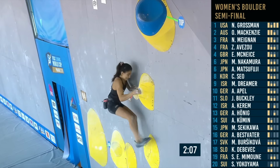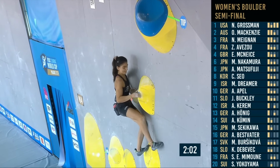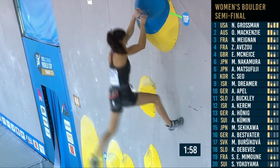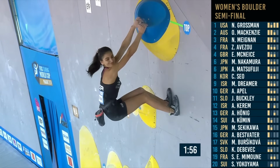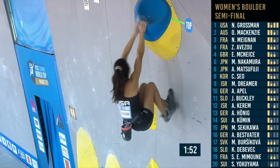I think she knew that no one's got close to it. Bump the foot over and then a launch to the top. I was praying that she didn't drop this because I wanted to see her top. The slab being super emotional here in the final. Yeah, it is. Big smile from Natalia. Great work from her.